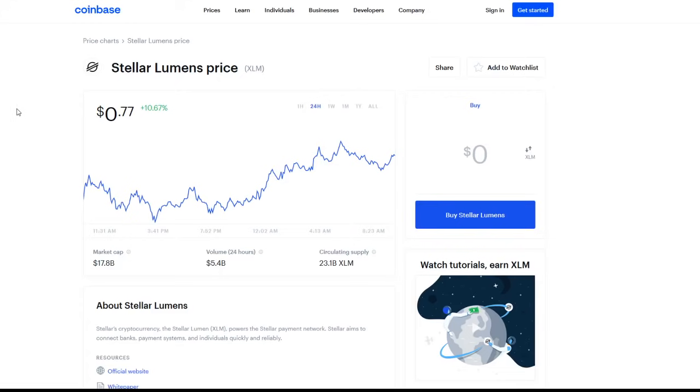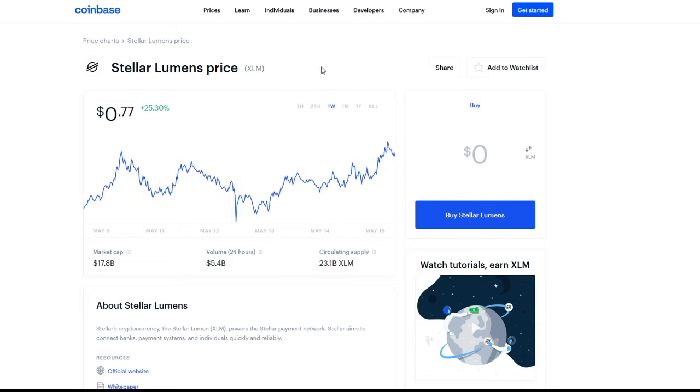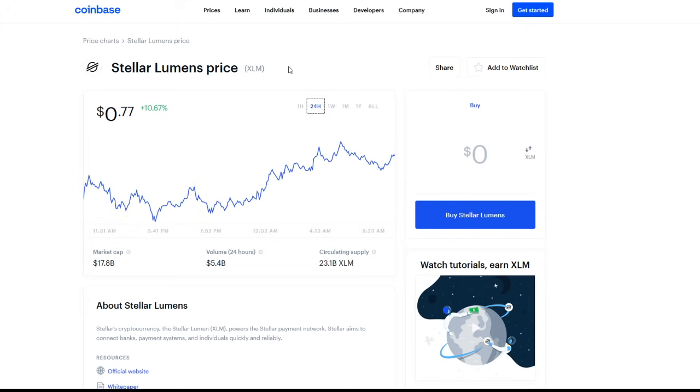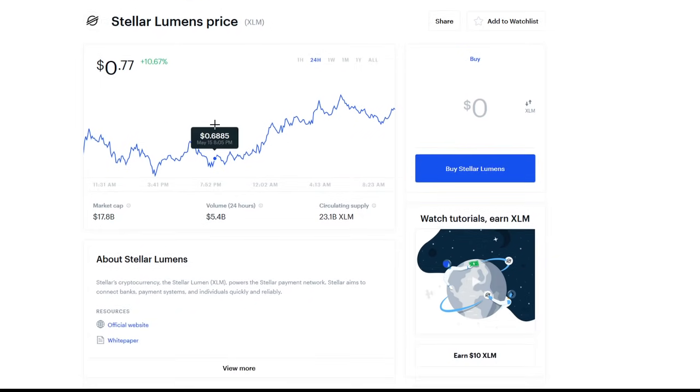Stellar Lumens XLM. In the last 24 hours alone, a 10.67% increase, a massive increase in the last week as well, about 25%, and in the last month only about 20%. The last week and 24 hours alone have really carried Stellar Lumens to this new price point of 77 cents. I do think there's a lot of a push left coming, and I do want to talk about that here in a little bit.